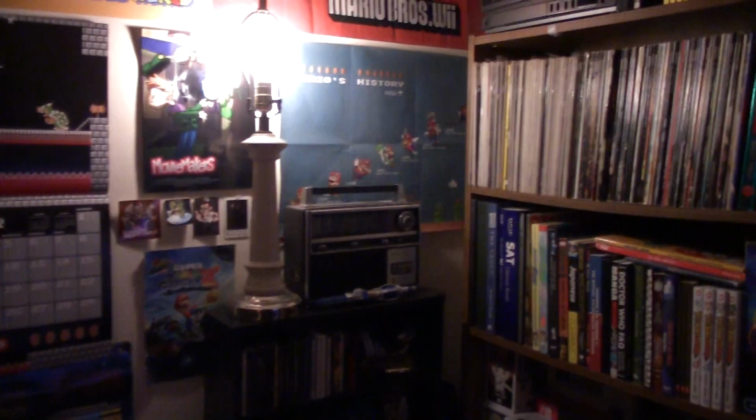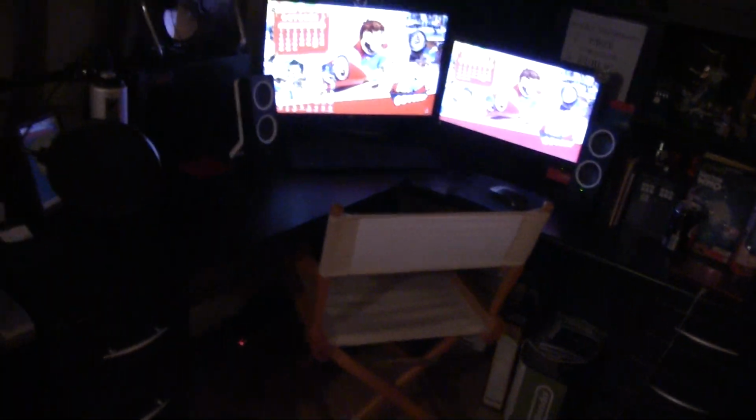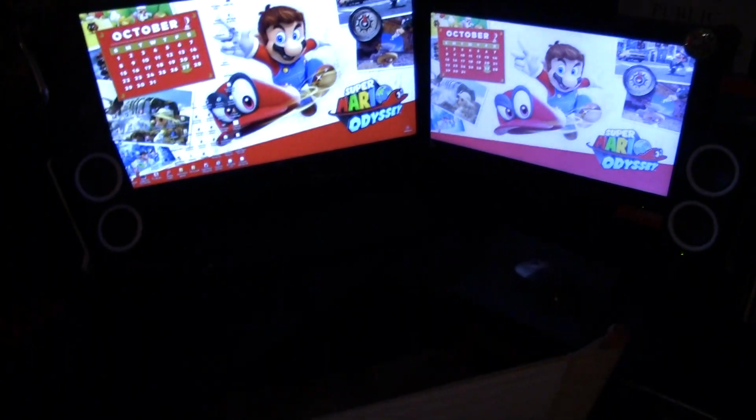Moving on to another big change. The desk. The desk is now in this corner of the room instead of that one. Actually, I think this looks pretty nice over here. Especially with the director's chair. I used to have a computer chair, but then that broke, so I used a dining room chair, and that wasn't uncomfortable. Then I decided to use this, and it makes sense for the kind of work that I do, so I just kept it like this.